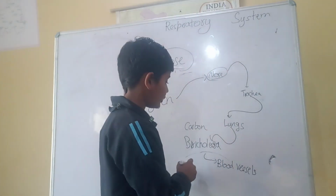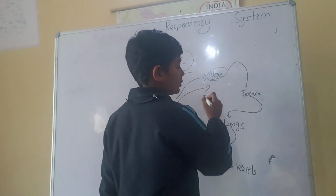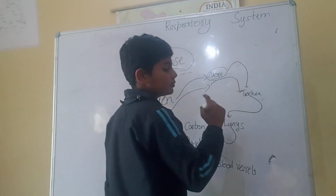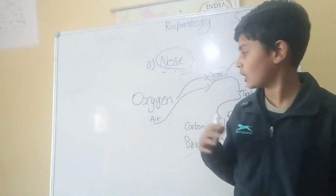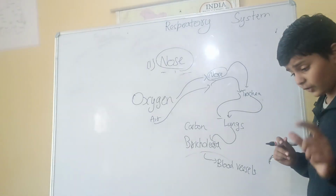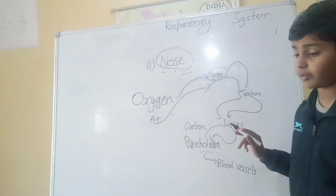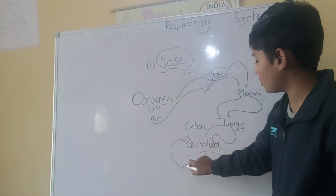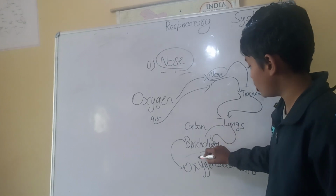Now, I made this diagram. Now, what happens? The oxygen or air goes to the nose. Hear that? That's me breathing. And from the nose, it goes to the trachea, which is our windpipe. And from there, it goes to the lungs. And in the lungs, there are very itty-bitty sacs that you have to see with a microscope, called bronchiola. Now, the bronchiola connects with the blood vessels, the pulmonary veins, which take oxygen from the bronchiola and give carbon to it.